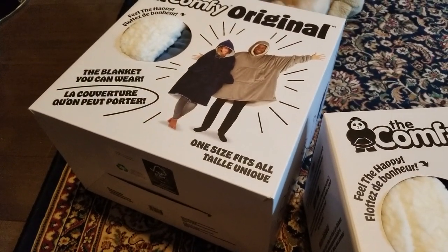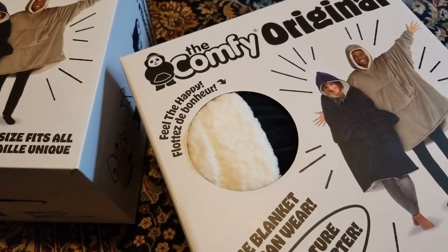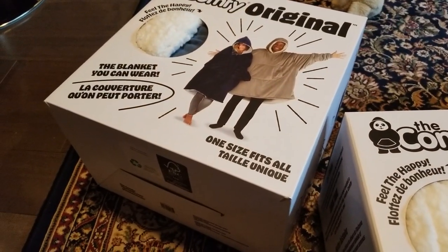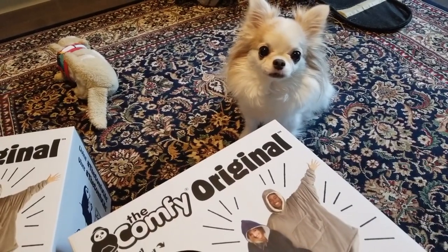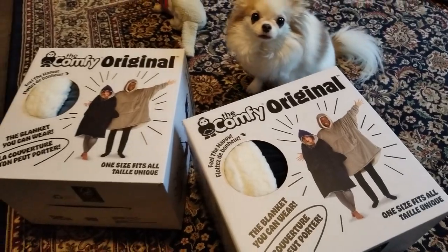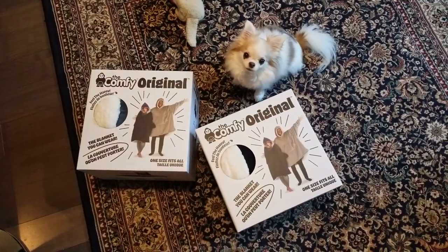Originally, we were both gonna get the blue, but I thought let's try a different color and then we could just decide from there. So maybe I will take the black one and Hubby will take the blue one since that was his original choice. Lulu's very interested in our comfies. It is spring already, so it's probably going to be too hot for these, but we'll certainly try them on and see what they look like.